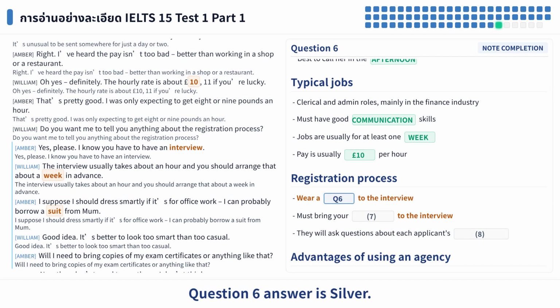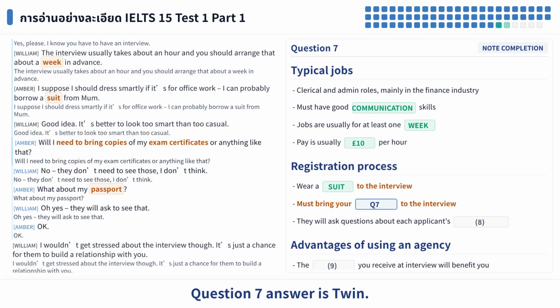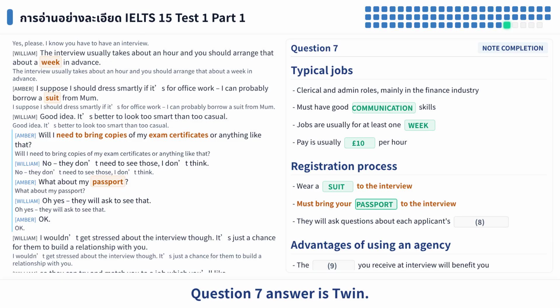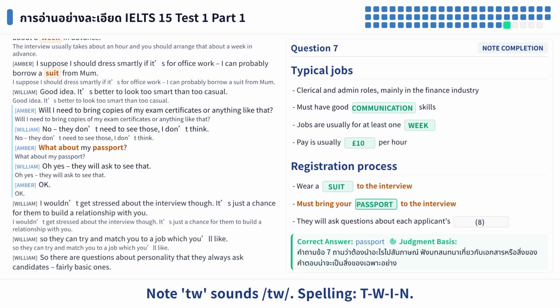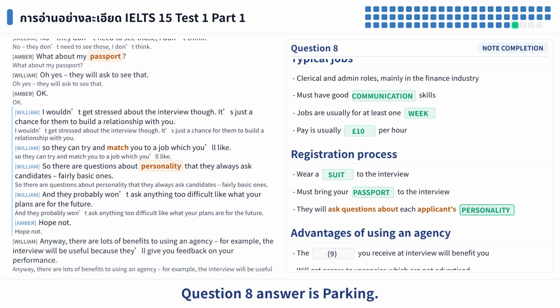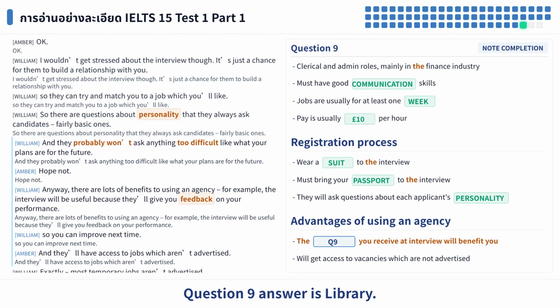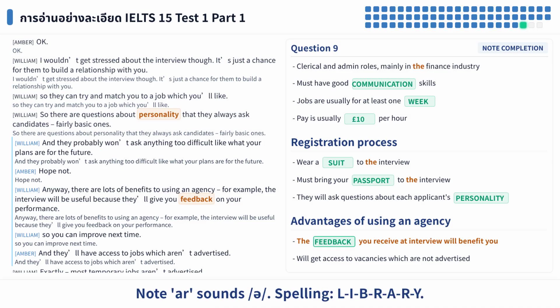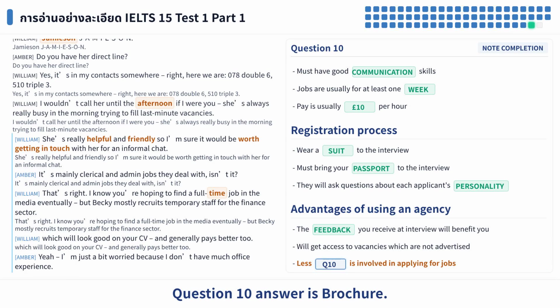Question 6 answer is silver. Note the sounds and spelling: S-I-L-V-E-R. Question 7 answer is twin. Note the sound, spelling: T-W-I-N. Question 8 answer is parking. Note the R sound, spelling: P-A-R-K-I-N-G. Question 9 answer is library. Note the R sound, spelling: L-I-B-R-A-R-Y.